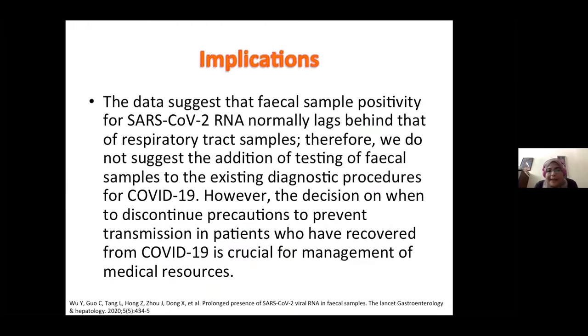So what is the implication of this? The data suggest that the fecal sample positivity for SARS-CoV-2 normally lags behind the respiratory tract samples. So when the patient is no longer infected by nasopharyngeal swab, he is not to be discharged yet. We have to re-examine and be sure that he's not infectious to the community or the ones around.